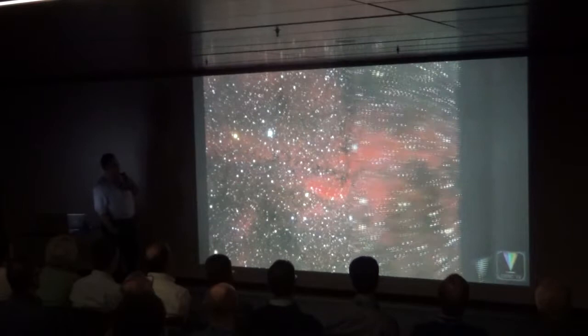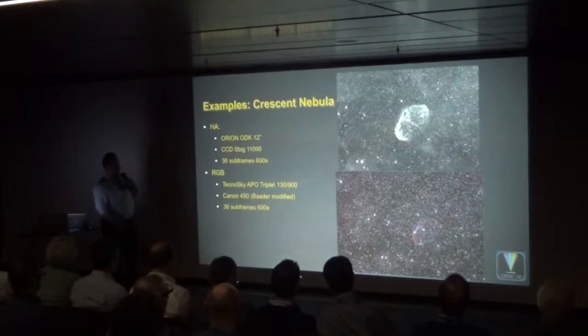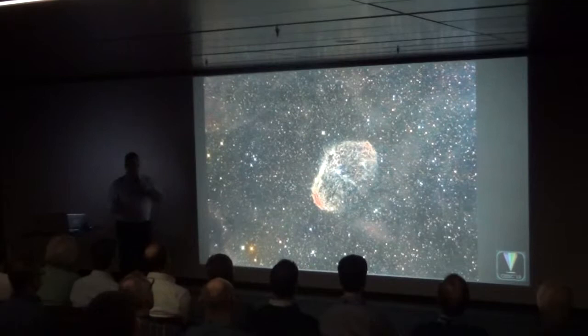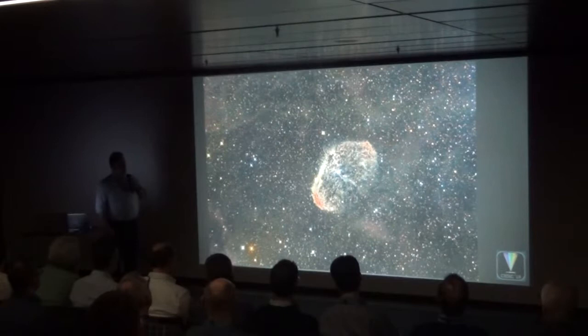Another example is the Prawn Nebula. Again, the Dall-Kirkham took the H-alpha, and the triplet took the color. You see, the color here is really not a satisfying image. The H-alpha has a very good resolution, but if you blend them, you obtain something that is powerful, in my opinion. Of course, I know there are much better photographs of this nebula on the web, and many of you probably took an image better than this one. But to my knowledge, very few images can compete with this level if taken in open field.